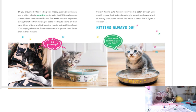Margot hasn't quite figured out if the food is eaten through your mouth or through your foot. After she eats, she sometimes leaves a trail of meaty paw prints behind her. Oh, what a mess. She'll figure it out soon. Kittens always do.